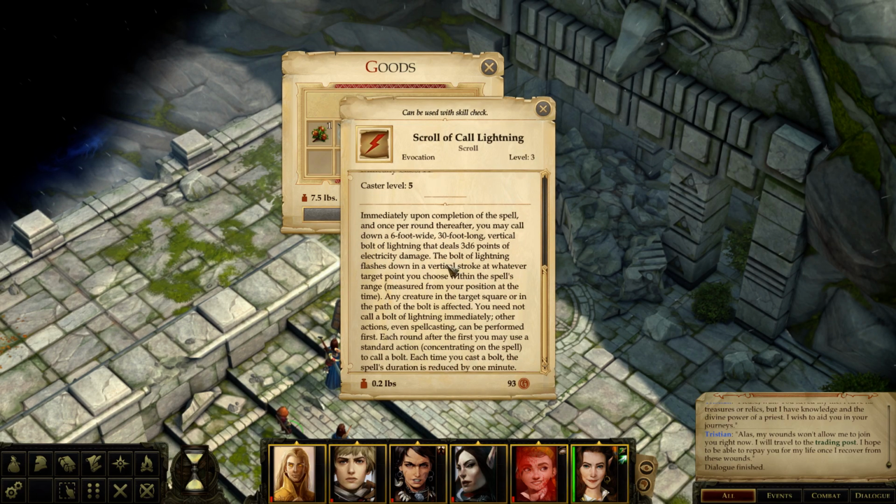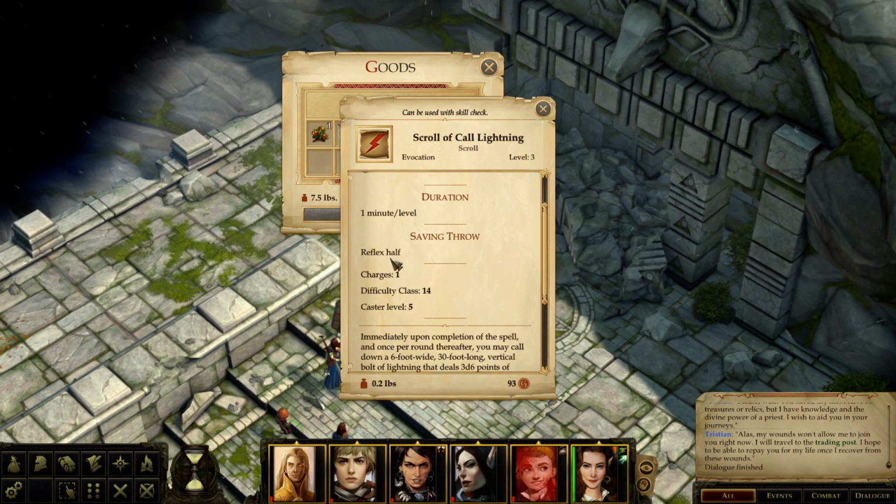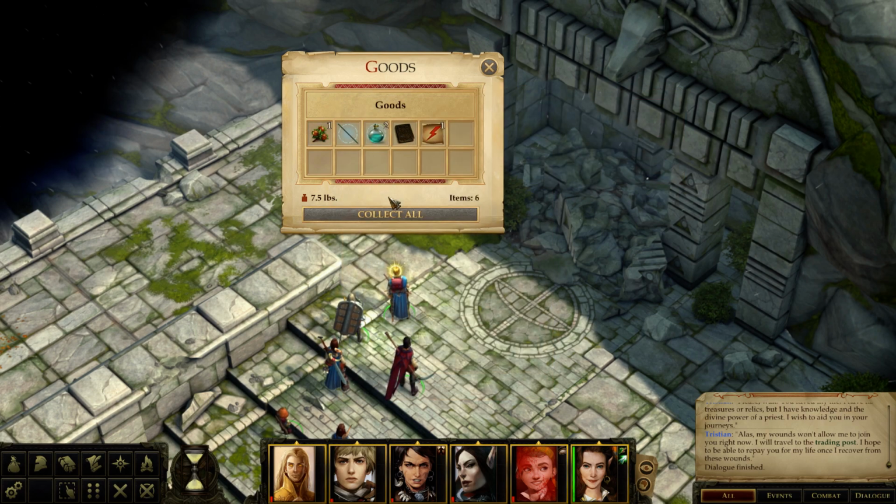You need not call a bolt of lightning immediately. Other actions, even spell casting, can be performed first. Each round after the first, you may use a standard action, concentrating on the spell, to call a bolt. Each time you cast a bolt, the spell's duration is reduced by 1 minute. 1 minute, a level caster level 5. That's an awesome spell.